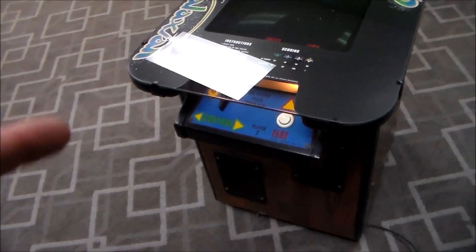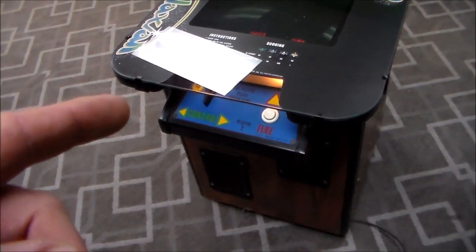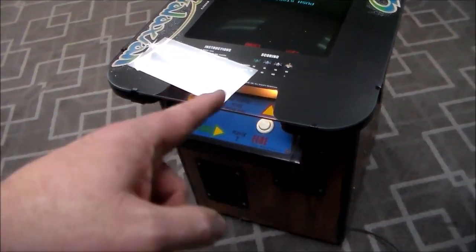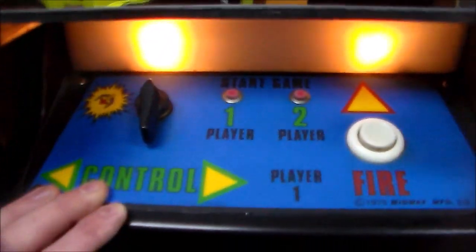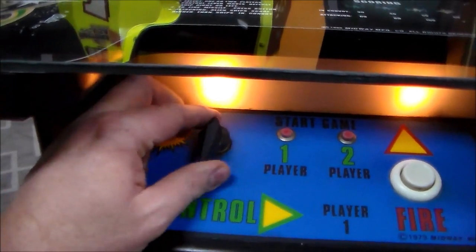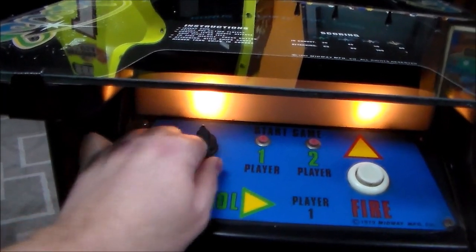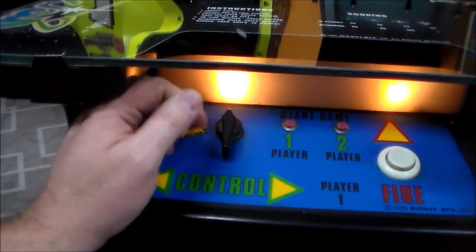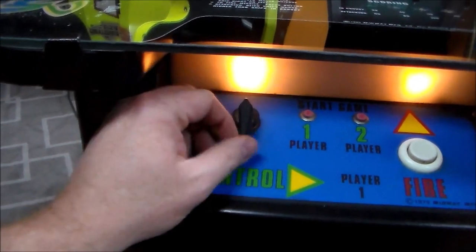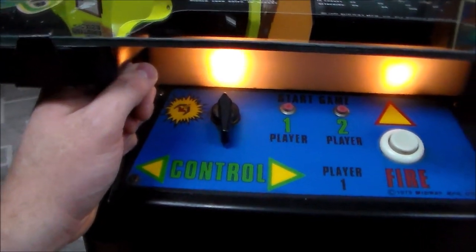Well, when they made the cocktail cabinet, I suppose because there's not as much room there because you've got the glass, just the design of the cabinet, they put this little lever on it. Look at this. You push this way and go left, push that way and go right. So when you're playing, you just do this instead of actually having a knob. But it works perfect for what it is, because you just need to move left and right.